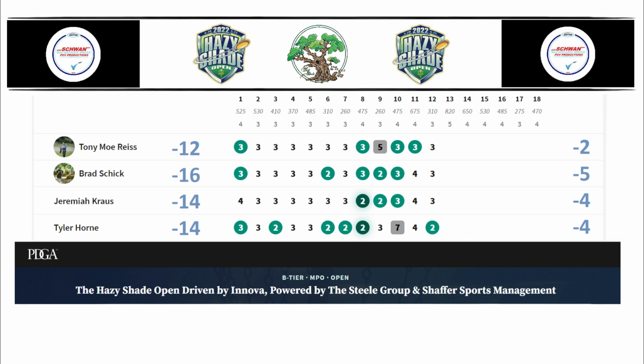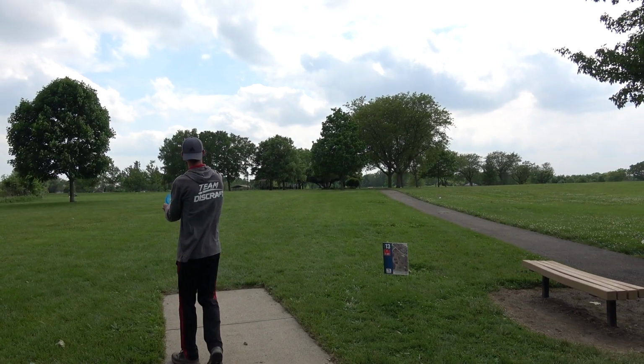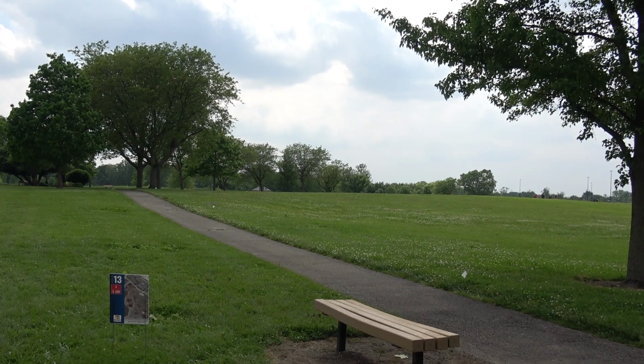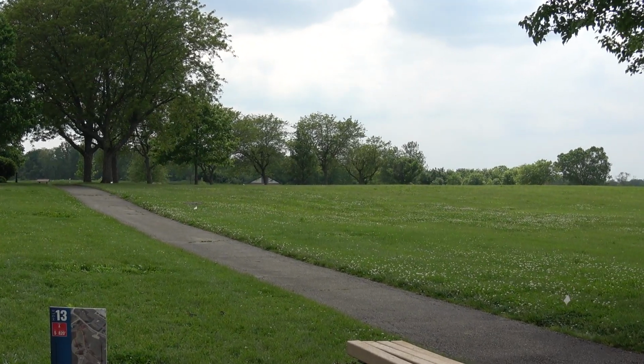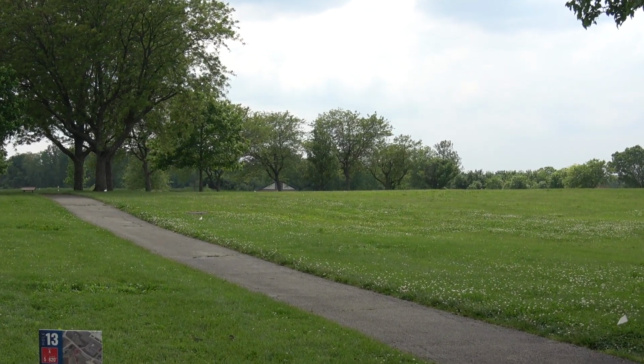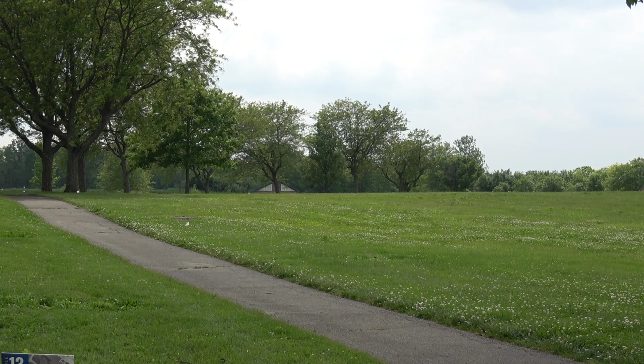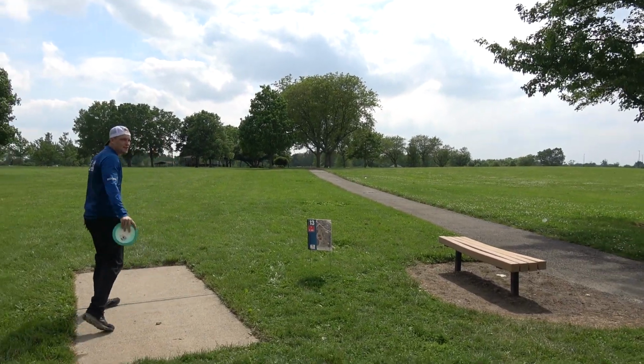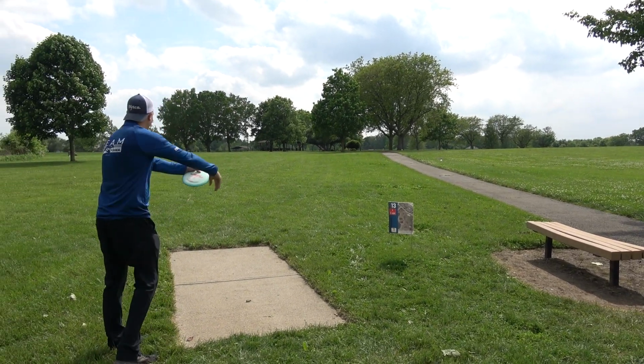Going in at hole 13. This one's a little different. This is like 13 and 14 combined, but you're playing on the other side of the sidewalk. It's a big par 5, 820 feet. And it played at 4.92, so it played right at par.